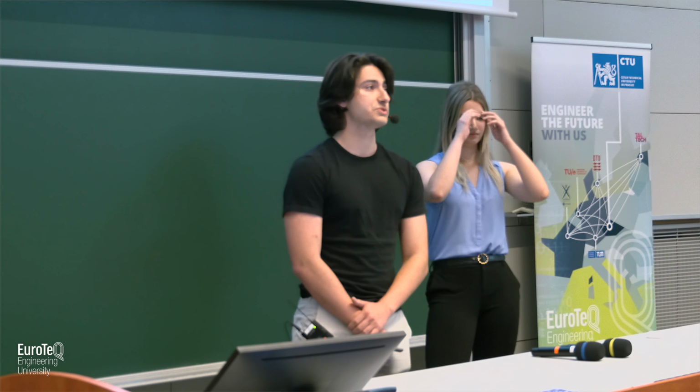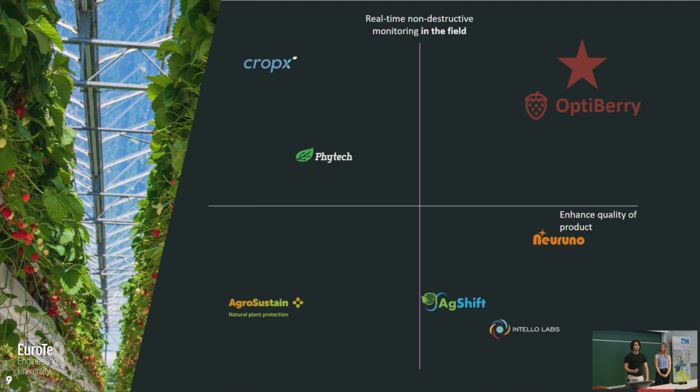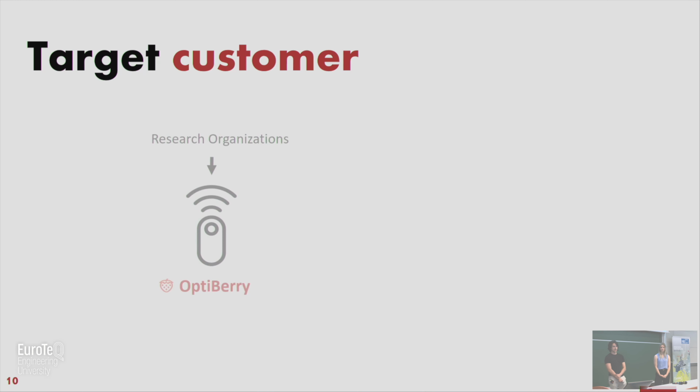When we look at the agricultural market, based on the two properties our product offers, which are real-time non-destructive monitoring and enhancing the quality of the product, we can clearly see that there is no competition in this market, and OptiBerry is placed in a perfect blue ocean at the moment.